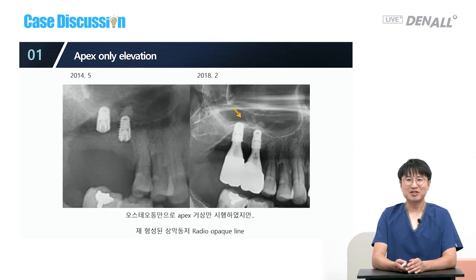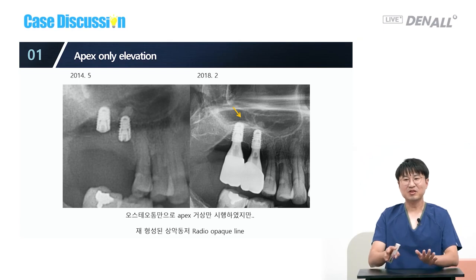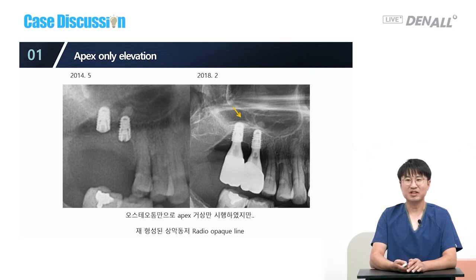And if you look at cases like this, where the osteotome and the apex-only type was used, always with this approach, a new radio-opaque line is created and the cortical line is absorbed and disappears. That's what is shown. So if the sinus floor is covered by this fixture, and with the osteotome you only do the sinus lift, then I think in most cases they had used a short implant. Of course, this is my very personal opinion.